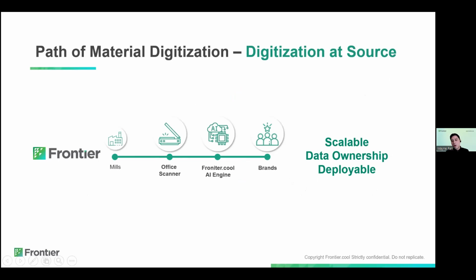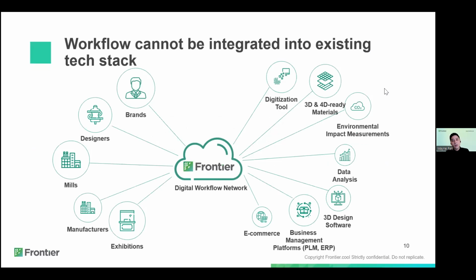So what we promote in Frontier is that let's move that operation in-house. As long as you have access to the internet or a standard office scanner, we can use our AI technology to transform those 2D images directly into 3D ready materials. This process is more scalable, it has a higher ownership of data, and ultimately can be more easily deployed into your production partners.